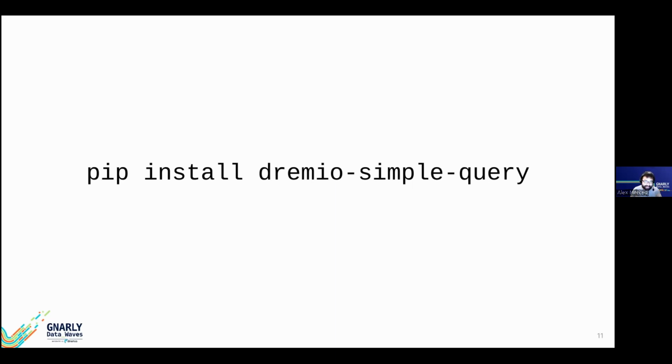To make that even easier, I created a simple library called Dremio Simple Query. What it does is abstract a lot of the setting up of the Arrow Flight connection, so that way it's really simple and imperative. So by using this library, you can quickly pull data from Dremio, super easy, you'll see in a second. And then just continue your local analytics in DuckDB from your laptop.